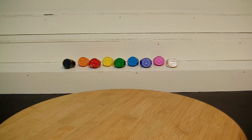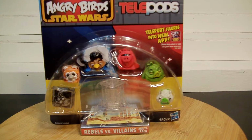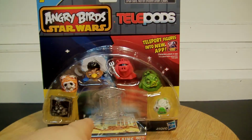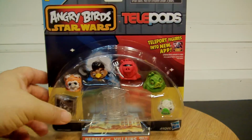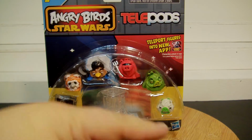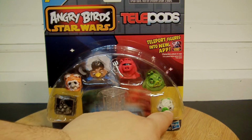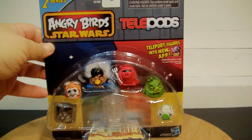Next item that I want to show you, some fun stuff. I hate buying things through the Play Store or anything like that, so when I see something like this in the store, I usually grab it. This is pretty cool. You get 6 figures for $10. It's a whole lot cheaper than buying them online. Unique to this set is Han Solo in Carbonite and the Tusken Raider. It's the only way to get them, unless you buy them online. This is Series 2, as you can see there.